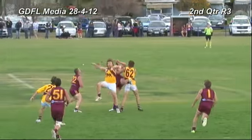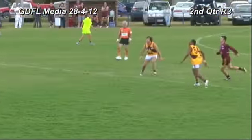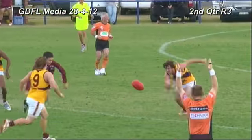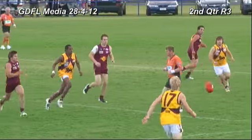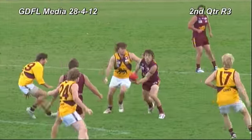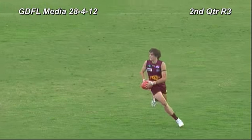Goes to the middle of the ground. That's dangerous for them too, I would have thought. But off the hands, it's come to Carroll. Carroll now to Fred. Stay down, son. He can't take that mark as the ball now at ground level. Umpire almost in the way. Picked up for East Geelong by Robertson. He'll get the free. And he gets a free kick.